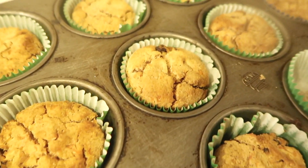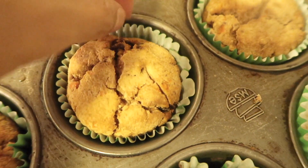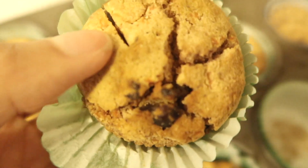So this is what they should look like when they're all done. They should be a light golden, so they are so perfect. They are dense and really soft on the inside and really lightly crusted on the outside.